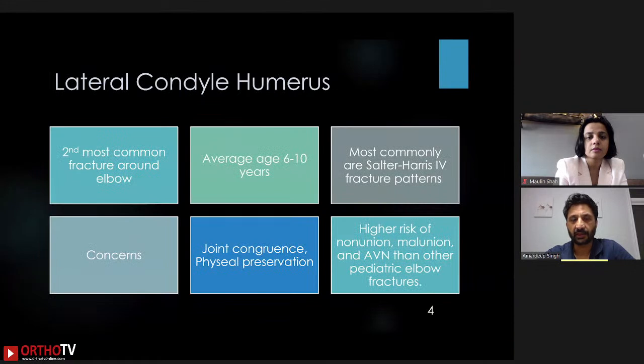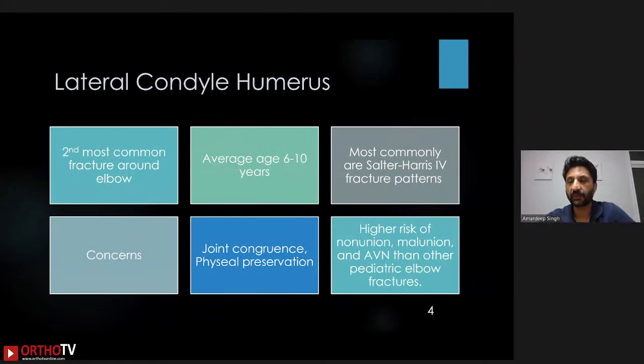Lateral condyle is the second most common fracture around the elbow after the supracondylar fractures. Average age is around 6 to 10 years, and most commonly they are Salter-Harris type 4. The main concerns about these fractures are joint congruence and physeal preservation, and they have a higher risk of non-union, malunion and AVN as compared to other elbow fractures.